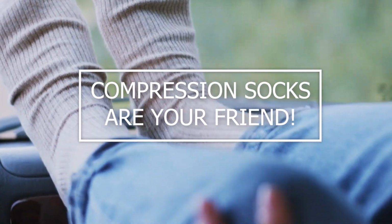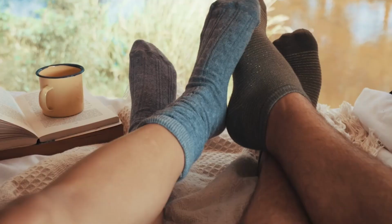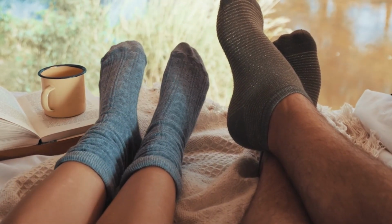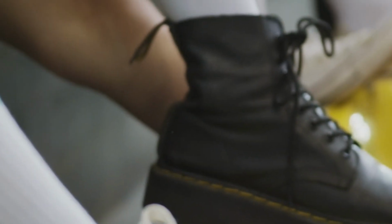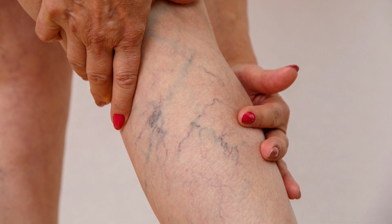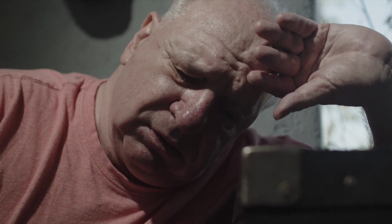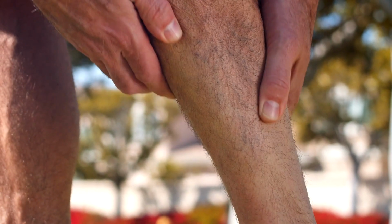Number 10. Compression socks are your friend. Compression socks. They may not be sexy, but they serve a purpose that will help you in the long run. When you are getting ready for a flight, you might want to take the time to invest in compression socks. They will make your trip a little more comfortable and also protect you from potentially having deep vein thrombosis be a problem for you. They're also great for older individuals in order to keep that circulation going and to prevent any sort of issues with the veins in your legs.